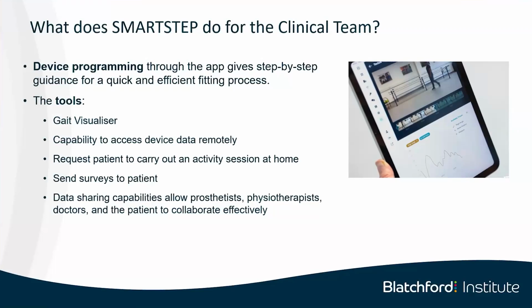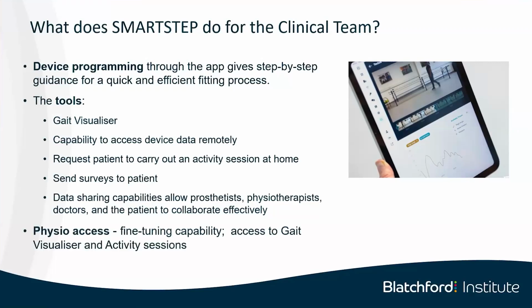We have a group of preloaded surveys that are built into this, so you can send the survey to the patient. These are based on the most common published research papers that we have. You can send that to the patient and ask them to complete it. And because it's not a letter in the post, but something going to their phone, they're getting an email, they're getting a text to say, can you complete this for us? Okay. And then that information can be shared with the prosthetist, physiotherapists, and doctors so that we actually have real evidence when we have multidisciplinary teams to discuss.